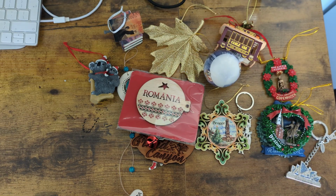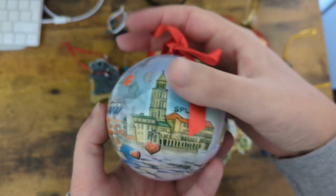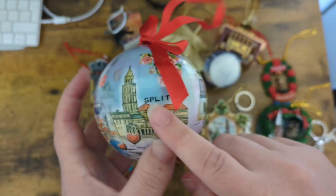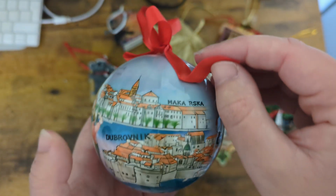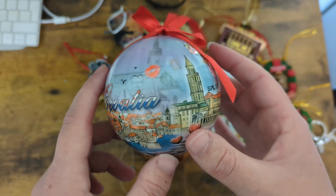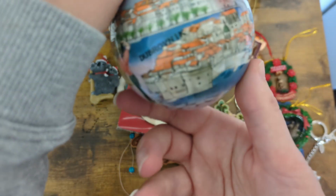And then the most recent ones, I went to Croatia. And I picked this one up because it actually had all of the places that we went to, but I'll fix that later. So we went to Split, didn't actually go to Zagreb, but that's okay. And we went to Dubrovnik, so they were the main two places we went to. So yeah, just picked that one up, and I like the colours on that one.